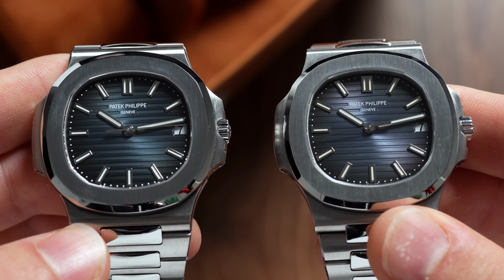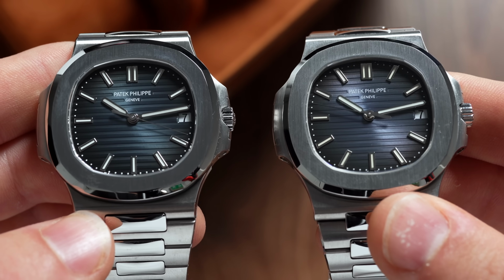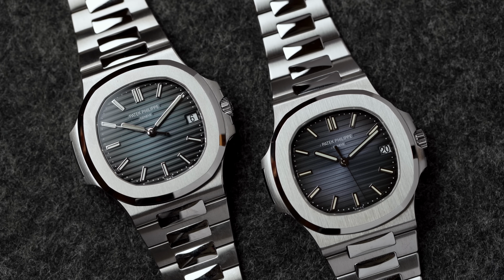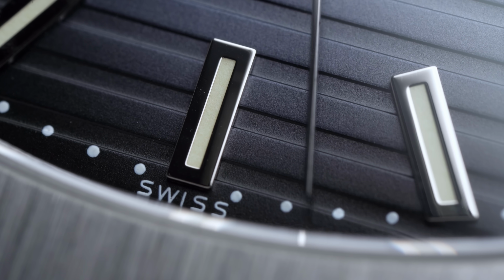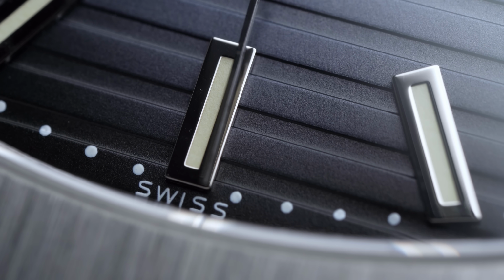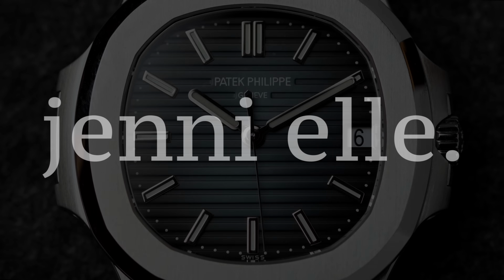Let's get straight to the point. One of these two watches is a 60,000 euro Patek Philippe Nautilus. The other one just looks like it. That one is actually a 500 euro high-end replica, and today I'm going to show you the most important tells to spot a fake right away, so let's get started.